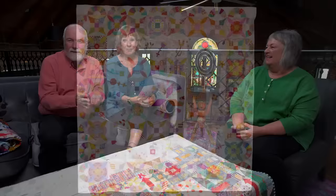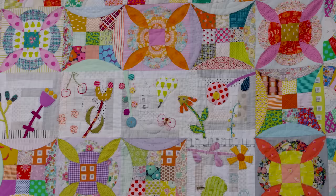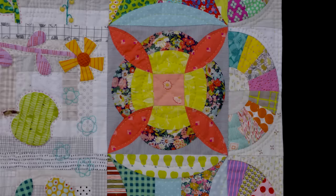Let's take a look at the BOM right away so everybody can see what's going on. Tell us about it. The name of this is? Pick a Petal. And I was inspired to make this quilt by the paddock, I know you probably don't say paddock. That's okay. The meadow next door to where I live, and at certain times of the year there are flowers and wildflowers that pop up in that field. So this is looking out your studio? It is out my studio window.